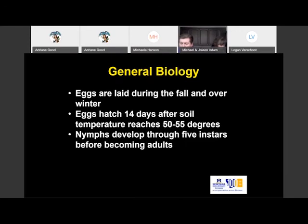Eggs are laid during the fall and over the winter. This is why a soil thermometer might be pretty helpful. After your soil temperature reaches 50 to 55 degrees, your embryos will start continuing with their development. Two weeks after that, that's when they're gonna start coming, okay? It's a general rule of thumb. There's degree days and all that type of thing, but we'll keep it simple here with just 50 to 55 degrees. Okay, and then they develop through 5 instars before becoming adults.